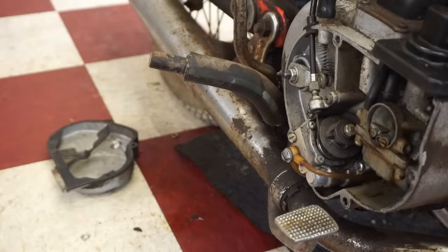Crack this open. Hasn't been open in a while. Ooh, look at that. Yikes, that's pretty bad. That is a lot of gunk in there. At least it comes off pretty easily. At least it's not that sticky stuff.